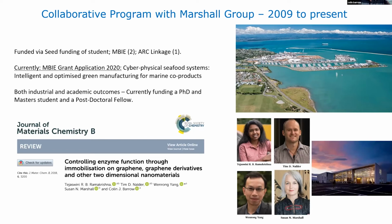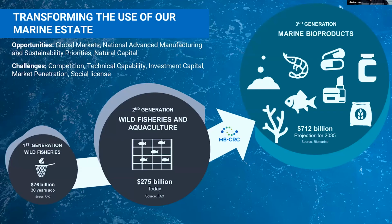Some of the things that I've been involved in building in Australia have come out of discussions with Sue and others in New Zealand. One of those things is the marine byproduct CRC, which you may or may not have heard about. Sue showed at the very start a fish, and then the value of the byproducts, what we're calling marine byproducts rather than whole fish. This is the market version of that in Australia. So you've got first generation wild fish, then you've got wild fish in aquaculture, then you've got marine byproducts.